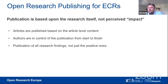In this model of Open Research Europe, authors are in control of their publications from start to finish. So there are no barriers. There are no academic editors saying, no, that's not novel enough for this journal. This is where authors have got the work that they want to share, and they're sharing it how they want to share it. So I think it brings a bit more control back to the research community and not the publishers.